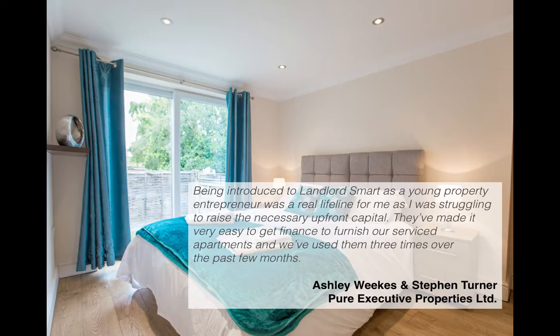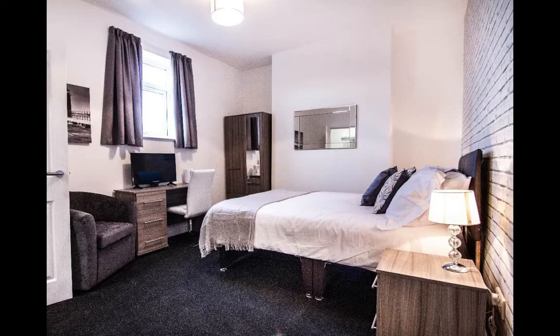Now, this quote here says that they've used us 3 times in the last few months. The point is that these guys have actually used us 8 times and saved all that money, which has enabled them to build their serviced accommodation business far quicker than they ever could have done if they'd had to pay out the upfront capital every project that they took on.